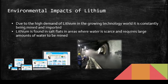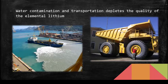Also, toxic chemicals are used for leaching purposes, and these chemicals require waste treatment afterwards, and there are widespread concerns for improper handling and spills around the world, just like any other mining operation. Also, water contamination and transportation depletes the quality of the elemental lithium used to make these batteries.